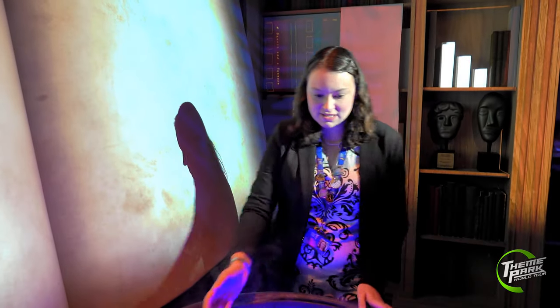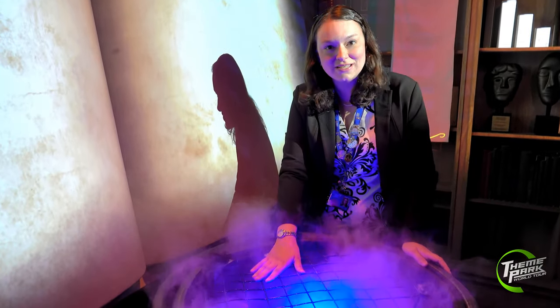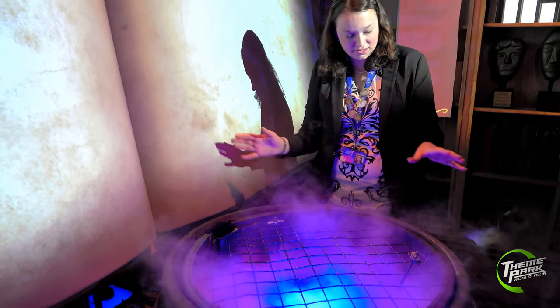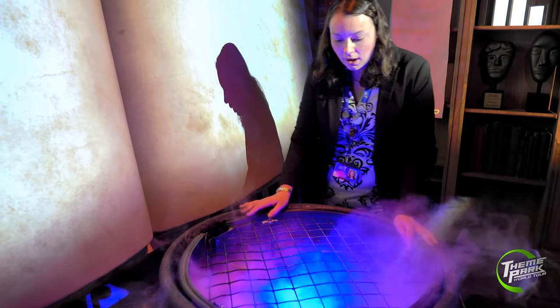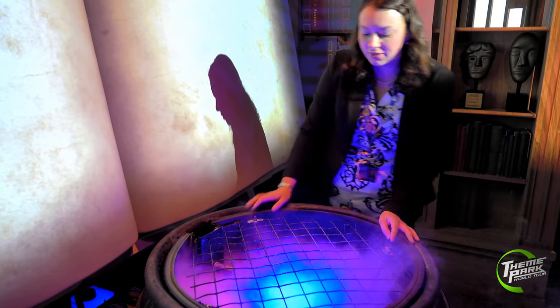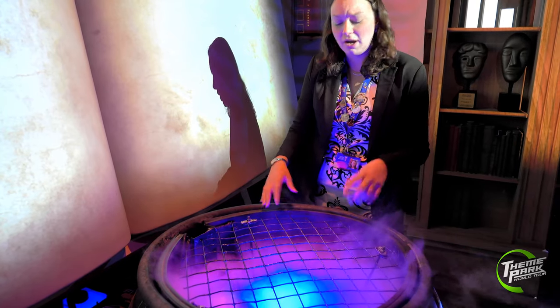But we've also got this mist here, which I'm wafting away. This is what we call an ultrasonic mister. What it does is basically vaporize the water. It gives this really low-lying mist that flows over the side of the cauldron. So those two combine really well.